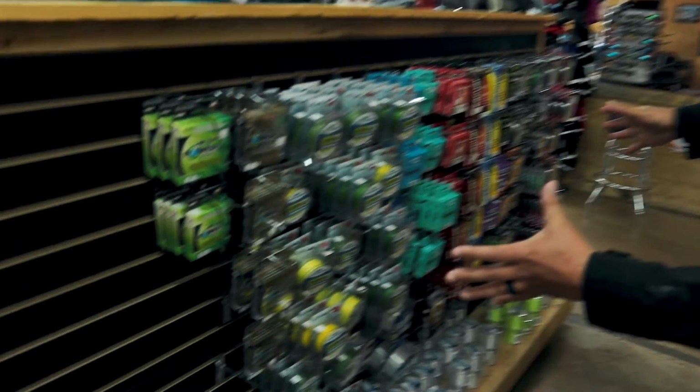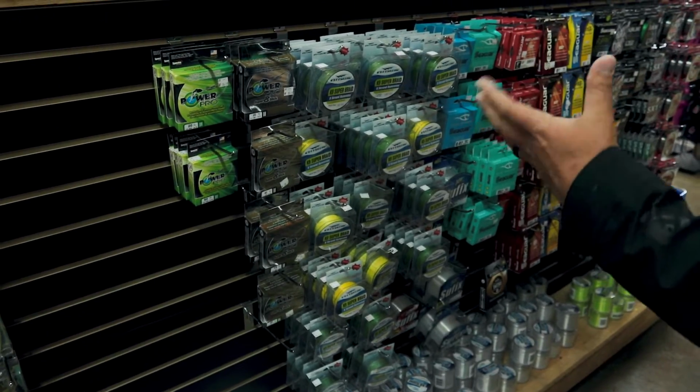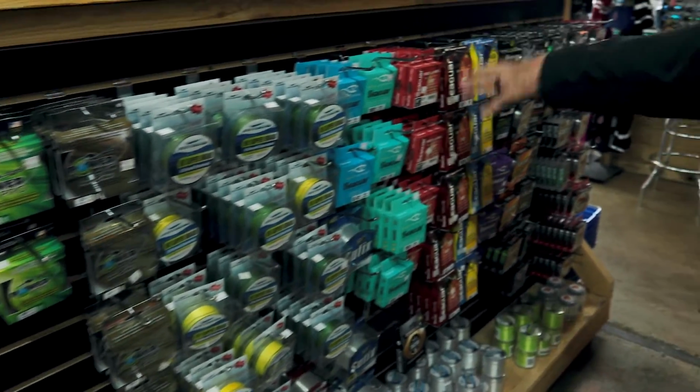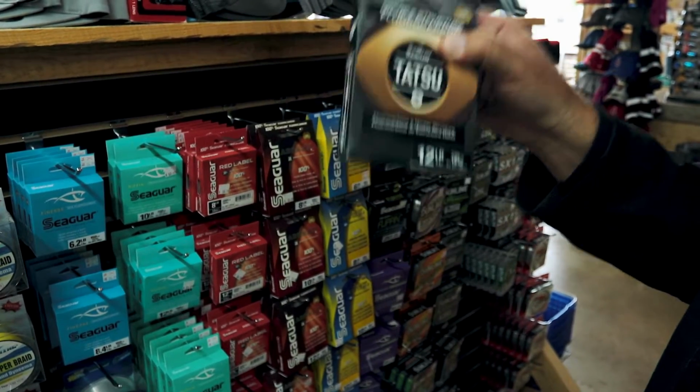And then we got our line right here. You got your Power Pro, Canine Fishing. I don't think I've ever heard of that. Got your Seaguar Red Label, Suffix, Tatsu. That's a really good line. Very strong, Japanese strong.